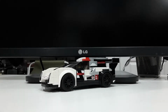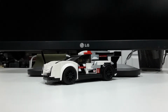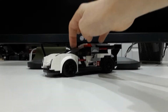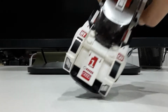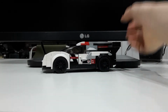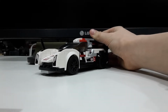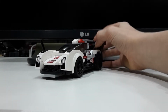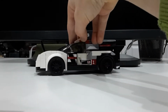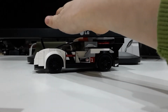Coming in at number 2 is the Speed Racers Audi e-tron Quattro. I just read that off there. It's got a little printed piece that says what it's called. So you'll never guess how cheap I got this. I got this for 20p in a raffle, brand new, and I was really happy when I found out I got that. So that's the whole story behind that.